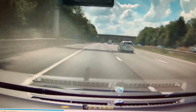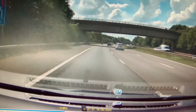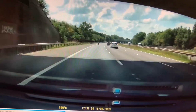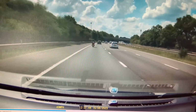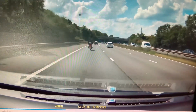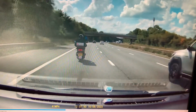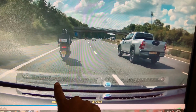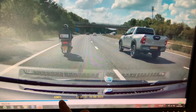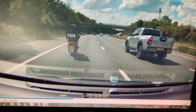So this mistake happened on the Wednesday coming home from the test centre. This moped was driving 40 mile an hour or so on the 70 mile an hour road. Now you got really close to him. If I pause you there, you can see the distance between the front of your car and the back of his at a speed of about 40 mile an hour. That's way too close. So I was just telling you to slow down very quickly.